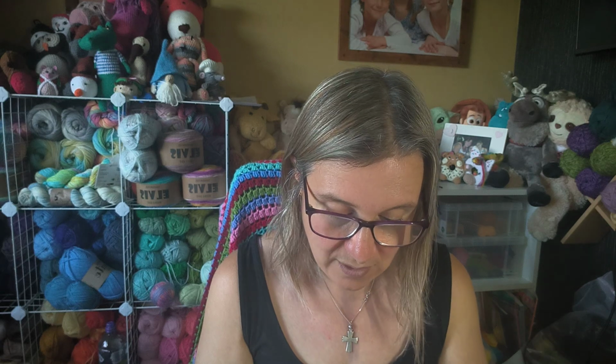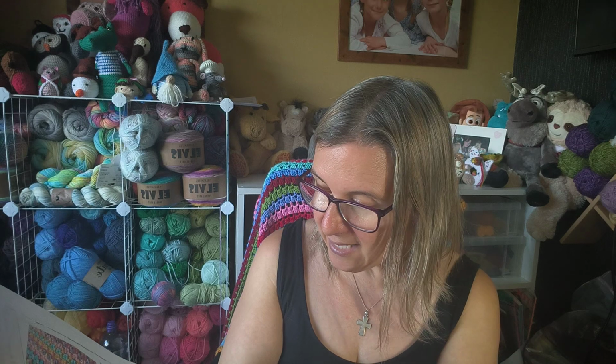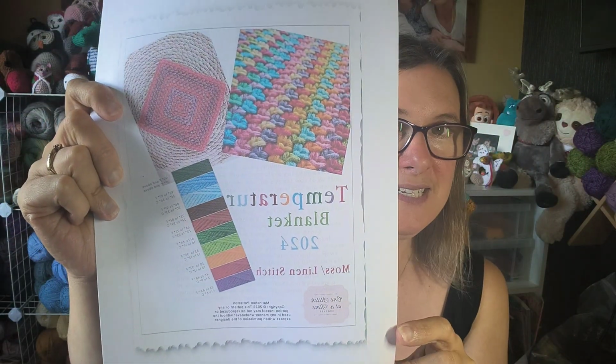And this one in particular is the moss, or the linen stitch as it's been known by, and it's going from the center outwards, and I did show a pattern for this called moss squares, or moss, I can't remember what it was, but I know it was a couple of weeks ago, because I was intrigued by the fact that the moss stitch could be done in a square and just keep going like a granny square. Anyway, this one is a temperature blanket 2024 moss and linen stitch, and it's by 1 Stitch at a Time Crochet, and they have several different colours, and that is on the front, and it was really inviting to see that, and I thought, oh, let's go and have a look.